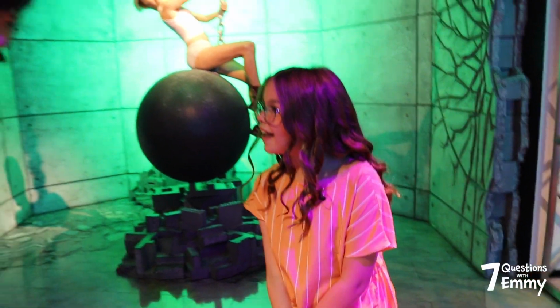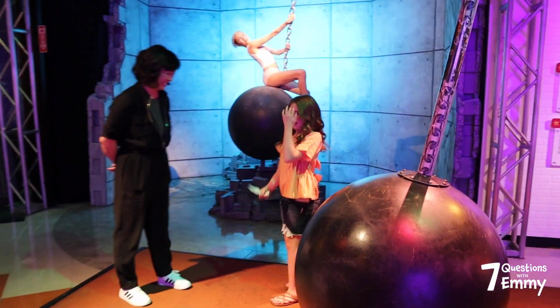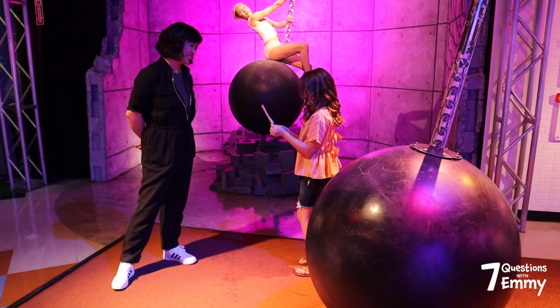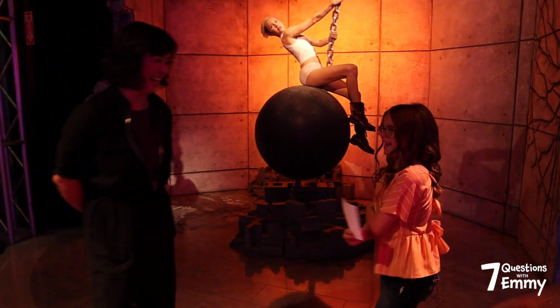So who are we with now? Well, this is Miley Cyrus on her wrecking ball. And there's another one here that you can sit on later. Okay, so this question kind of fits. Has there ever been a figure that's been ruined or ended up not working out? And it's funny because she has a wrecking ball.